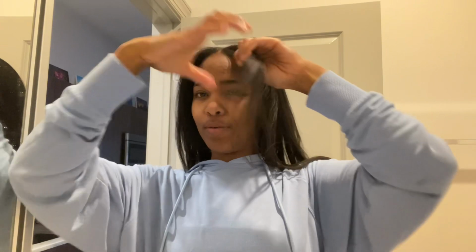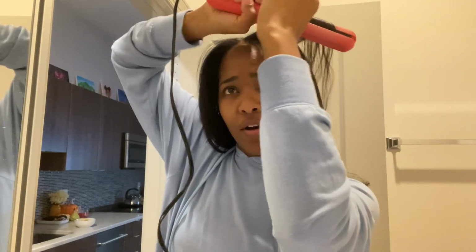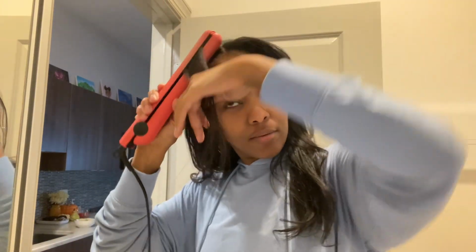I am a sucker for the whole 90s look, like Ashley from Fresh Prince of Bel-Air, or what's the girl from That 70s Show? Oh, Jackie. Yes, Jackie from That 70s Show. I love their hair, the volume behind their hair. I don't really want all that volume in the back at all, but I do want it in the front though. So I like to bump the front kind of like this, and then let it curl up like that. And I think it's so cute.